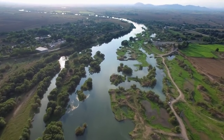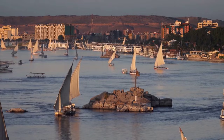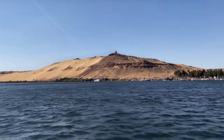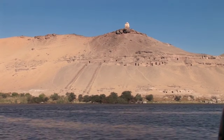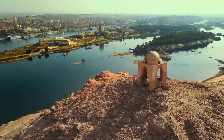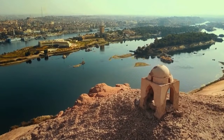Around 700 kilometers south of Cairo, across the Nile River from the town of Aswan, is the ancient Egyptian site of Qubat al-Hawa. It's situated very close to the western edge of the Nile and looks like a huge sand dune rising up from the riverbank. Perched on top of the hill is a small domed shrine that gives the site its name, Qubat al-Hawa, which means Dome of the Wind. The dome dates back to 2500 BCE.